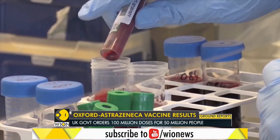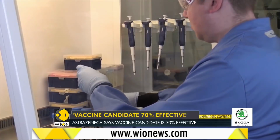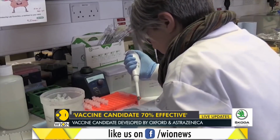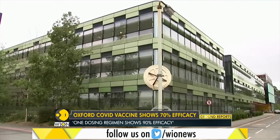The vaccine candidate is said to be a lot cheaper, and it is also said to be much easier to store. Reports also say that it can be transported to every corner of the world. The British government has already ordered 100 million doses of the Oxford vaccine candidate, and this will be enough for a population of 50 million people in Britain.